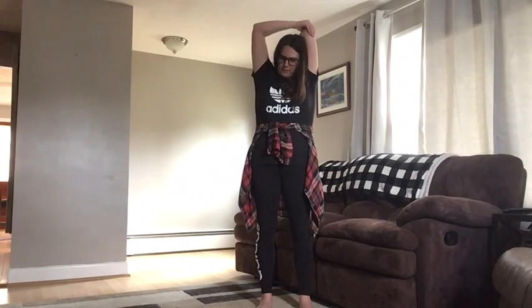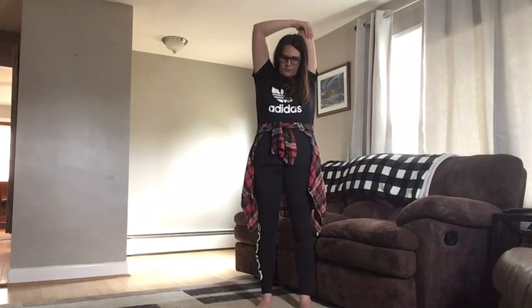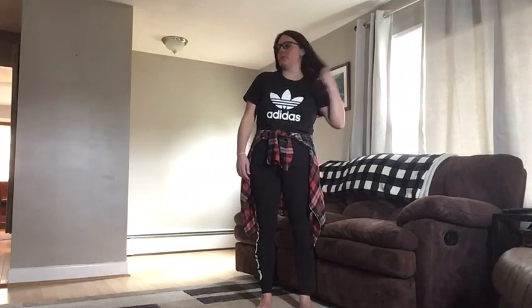Now I'll bring my arms back down, lift my other arm, bend my elbow, grab it with my other hand, pull it back. 5 seconds. 1, 2, 3, 4, 5. Excellent. Now we'll stretch our arms by reaching across our bodies. So you're going to extend one arm out, bring it across your body, and hold it there with your other hand. 5 seconds. 1, 2, 3, 4, 5.